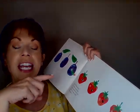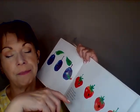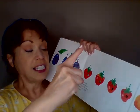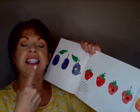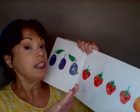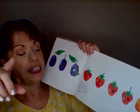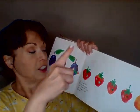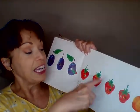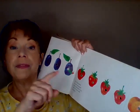Having your child count using one-to-one correspondence. What does that mean, Mom and Dad? All that means is when they touch to count, that they say the numbers at the same time. And then when they're all done, they tell you how many altogether in the set. 1, 2, 3, 4. How many in the set of strawberries?